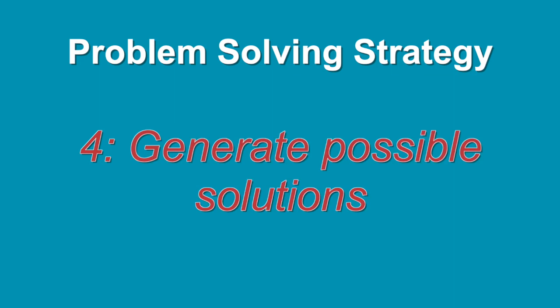Generate possible solutions. You'll notice I said solutions there, plural, rather than solution, singular, because it's important you try and come up with more than one. If you only come up with one solution, the tendency is we tend to go for what we've always done, what we did last time, the usual one-size-fits-all solution, and that may not be the best fit for this problem right now. So get creative.